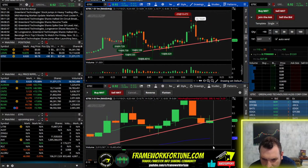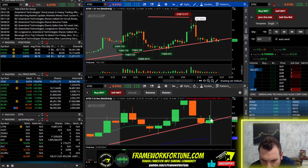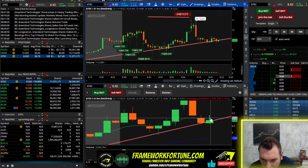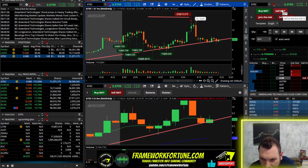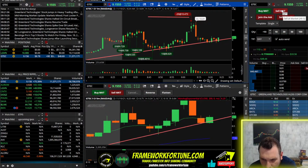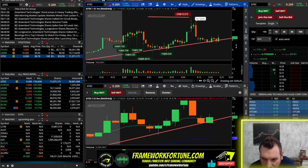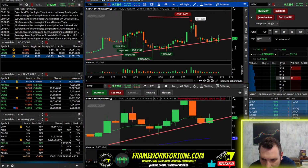Got 1 minute left on this ugly 5-minute candle. If it can push back over 9 before it closes and push over 9.05, should be fine, but see, still a little rejection at 9. There we go. We got a hold. Keep on pushing. Get as far away from 9 as possible. There you go. No, get off of it. Get on up there. Get off of $9.